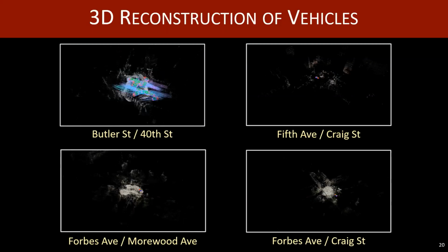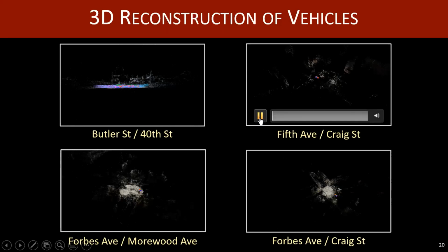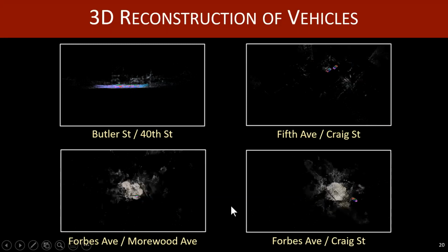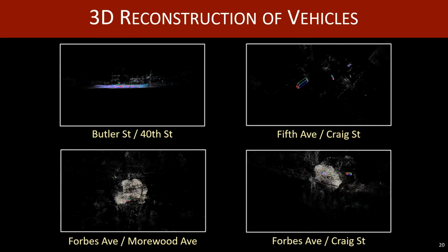And over time, you can accumulate these trajectories or paths and get an idea of where all the vehicles have traveled, how the vehicles have traveled to the intersection. So we've done this for many intersections around the city. These are just 4 of them, which I'll play. When we do this, we perform the 3D reconstruction, and then we can reproject it onto the map. As the videos play, you can see the arrangement of the intersection and the surrounding area.